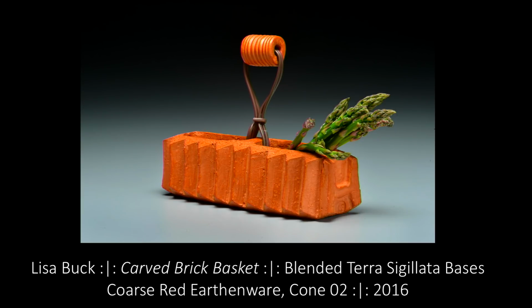Also working with base Terra Sigillata colors and blended base Terra Sigillata colors of Cedar Heights red art and Newman red clay, Minnesota artist Lisa Buck draws attention to the textural qualities of her working method. The singular Terra Sigillata color used on carved brick basket emphasizes the overall form and its relationship, while encouraging us to notice the energetic repetition of the zigzag perimeter.